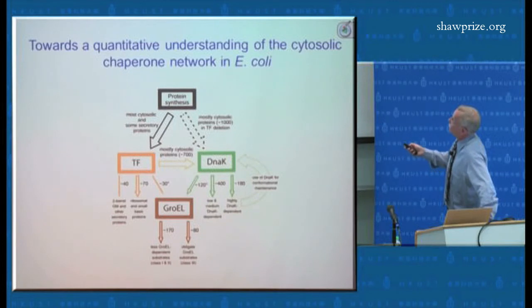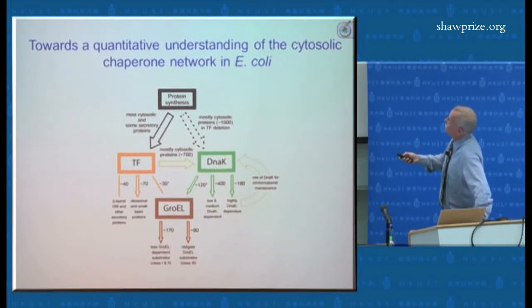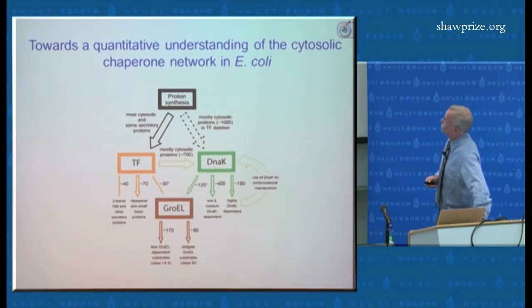There is partial redundancy between trigger factor and DnaK. If we delete trigger factor, many of these proteins can reach DnaK directly. However, trigger factor retains some specific functions that have only recently been established, also through the work of Jonathan Weissman. For example, in the case of the folding and assembly of certain beta-barrel proteins of the outer membrane, and also ribosomal and small basic proteins.